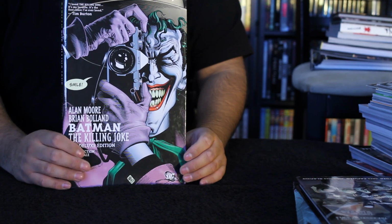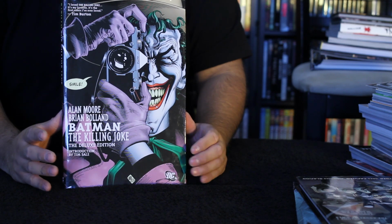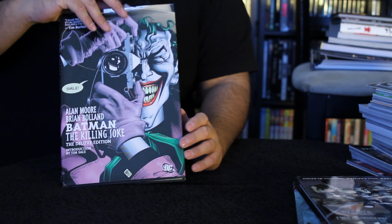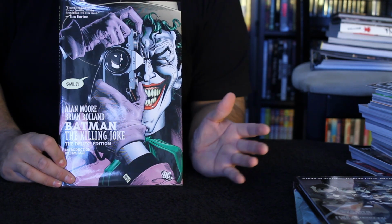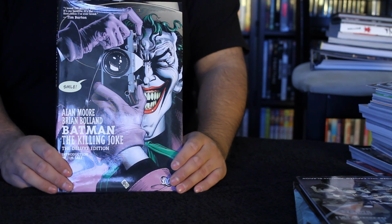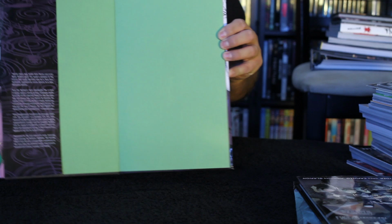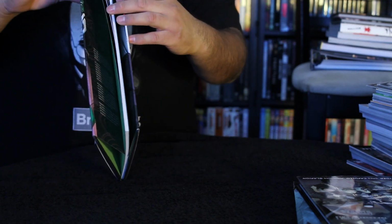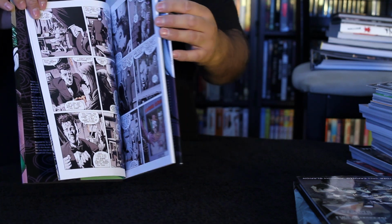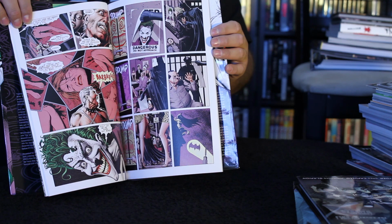The Killing Joke is one of the most iconic graphic novels in history. This is where, spoiler alert, the Joker shoots Barbara Gordon and it cripples her and she becomes Oracle. So she's no longer Batgirl. And it's so good and so gritty too. I mean, if they were to make this into a movie, man, it'd have to be rated R, seriously.